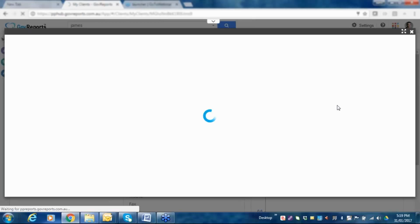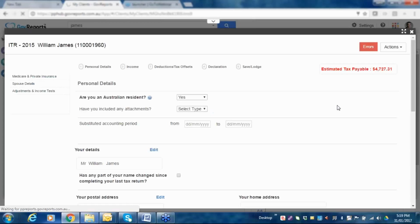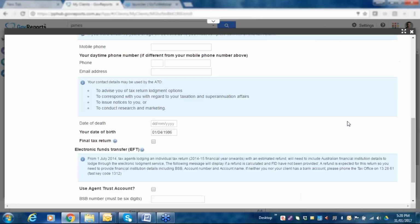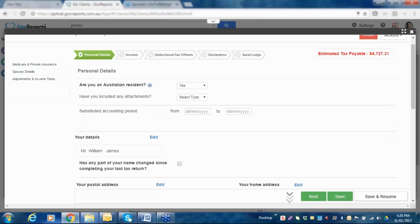John, what happens if you upload the wrong file? If I upload the wrong XML file from a different client, would that work? You'll get the wrong information. It shouldn't work, no. I haven't had that experience. It shouldn't work because it's all based on tax file number and all the criteria. It should come up with an error, but I haven't had that experience yet. So you do have to be careful with the right file, yes.